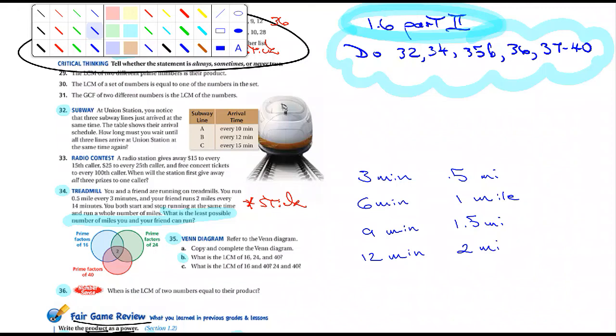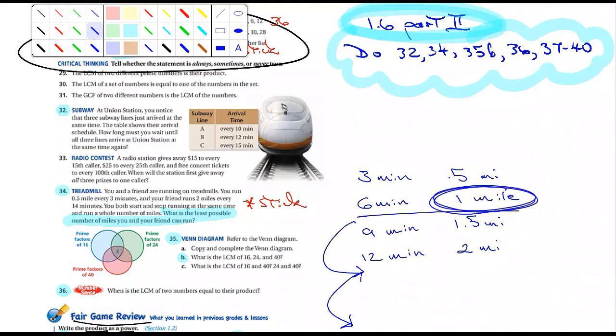So I would start with 6 and go in increments of 6 minutes, because every 6 minutes you're going to have an even number. Okay? Every 6 minutes it's going to be even. If you go by 3 minutes, every other one is not necessarily an odd number, but it won't be a whole number.